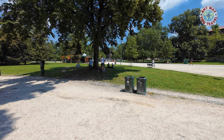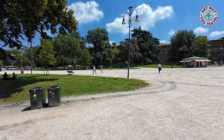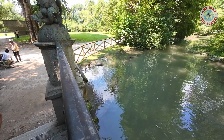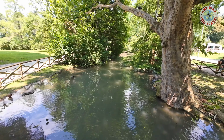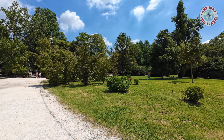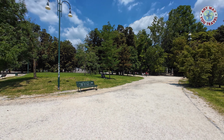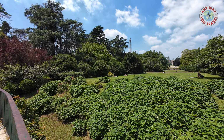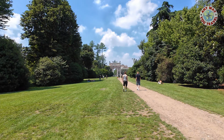Now, located right behind Sforza Castle is Sempione Park. It was established in 1888 on the former parade ground of Sforza Castle. The park covers about 95 acres and has all kinds of picturesque landscapes, a lake, and a lot of historic monuments. It serves as a central park and green space for the residents of and visitors to Milan.